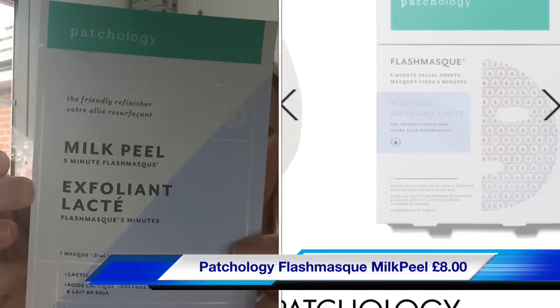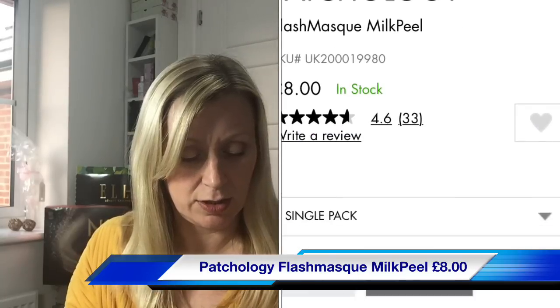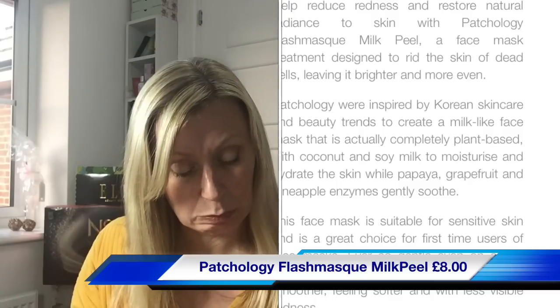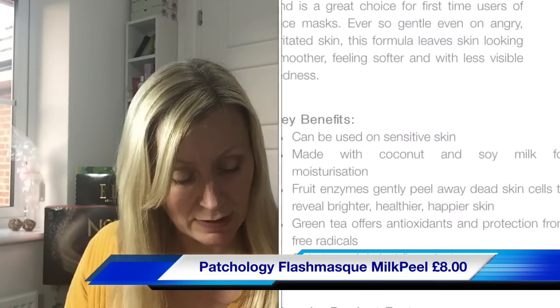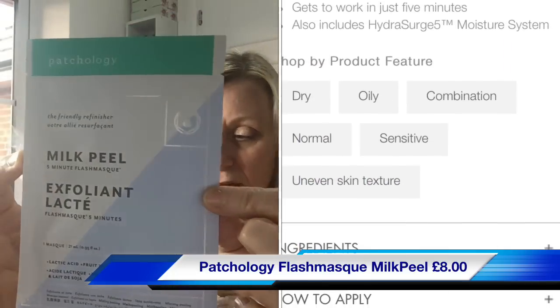So the first one I've got is by Patchology, and it's a milk peel 5-minute flash mask exfoliant. So yeah, milk peel. I was reading it in French as well. So it's just one mask, and it's a sheet mask. And it has lactic acid, fruit enzymes, coconut and soy milk. Directions, unfold the mask. Yeah, so a sheet mask there, so that's nice. That's my first thing. So you're going to see quite a few sheet masks, I'll just warn you now.